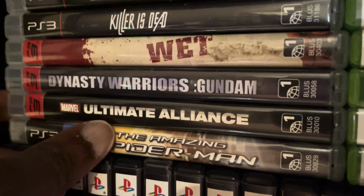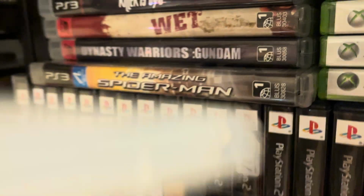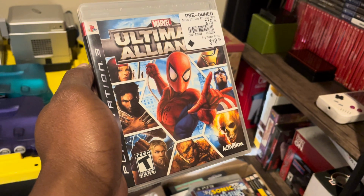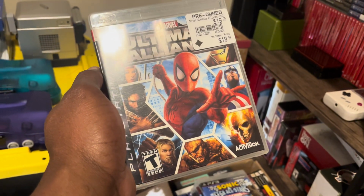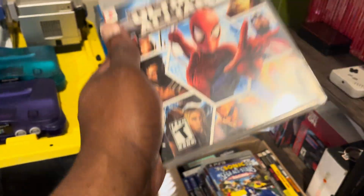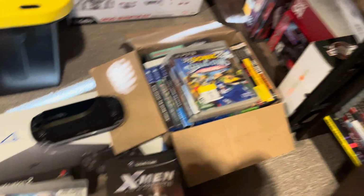Going back to the PlayStation 3, was able to add the Ultimate Alliance. So Marvel Ultimate Alliance was one that I added into the collection. Another great pickup from GameStop. This was super clean as well, and like new condition, to be honest. The manual and everything is in great condition. So added this one just to kind of go along with the whole Marvel theme that I've got going on here.